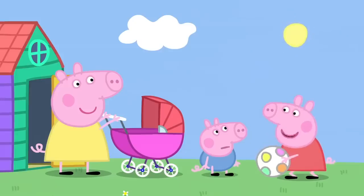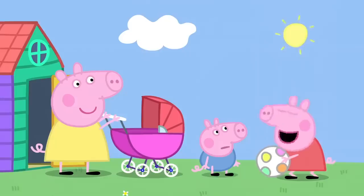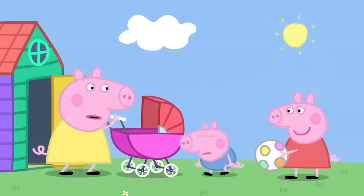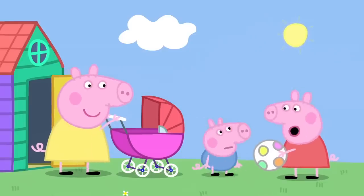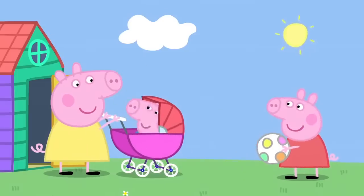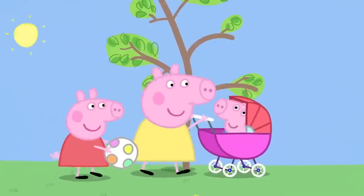George, if you pretend to be a baby, I promise to be nice to you forever and ever. George is thinking. And you can play with all my toys. George is thinking more. And when we get home, you can play with all my toys. George has decided. Goo, goo, goo. What a sweet baby piggy.